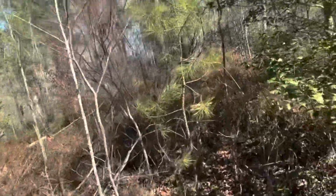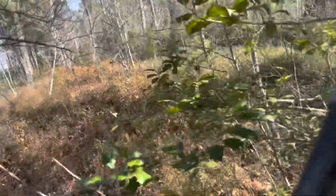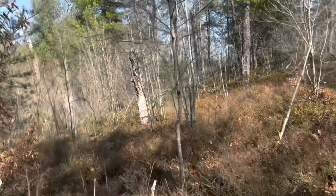we turned off that main ridge on a smaller ridge that runs out to the gaps we want to go down, and we can already hear some of the waterfalls below.